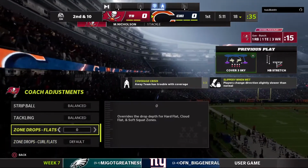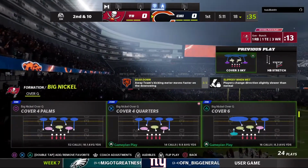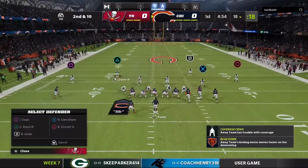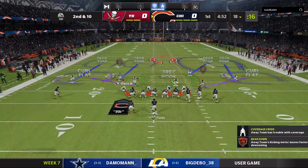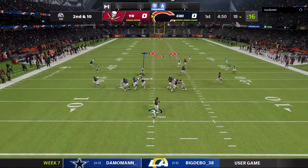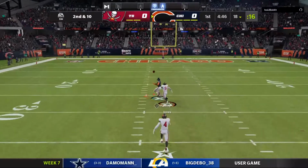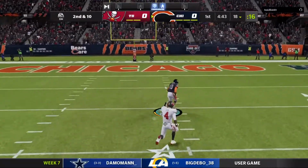2nd and 10. Well, this defense for the Bucs, they were very good a week ago in that win over Minnesota. No matter what coverage was called, they were right in the hip pockets of the receivers all game long. Step for step, running their routes with them. Turned out they were right there every time the ball was in the air. And this is taken in. It's complete.